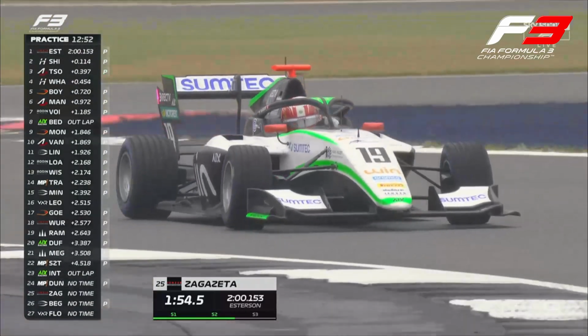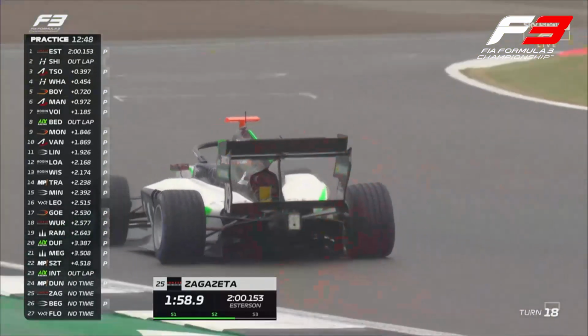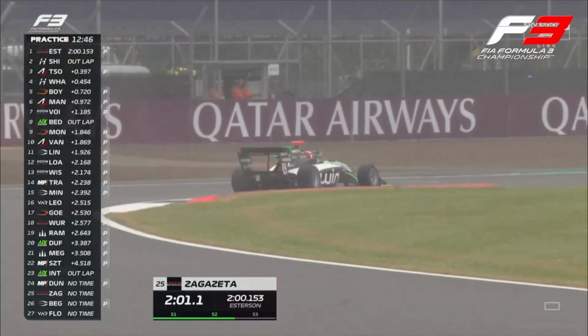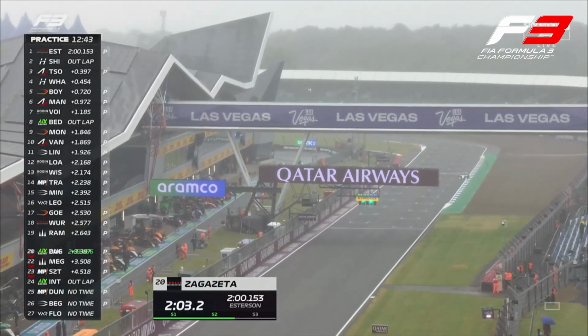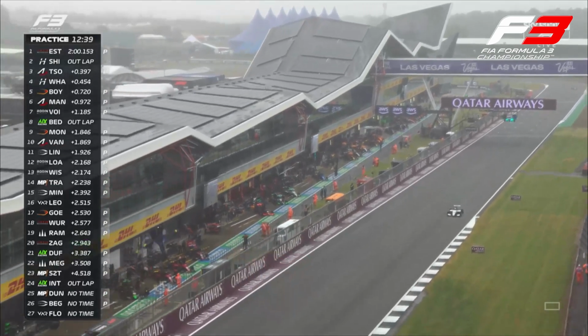Section of corners into Vale and Club now. Has done a very good season so far. It's been very consistent, hasn't quite hit the points yet, but has been consistent, always in the top 20, knocking on the door in terms of qualifying in the top 12.